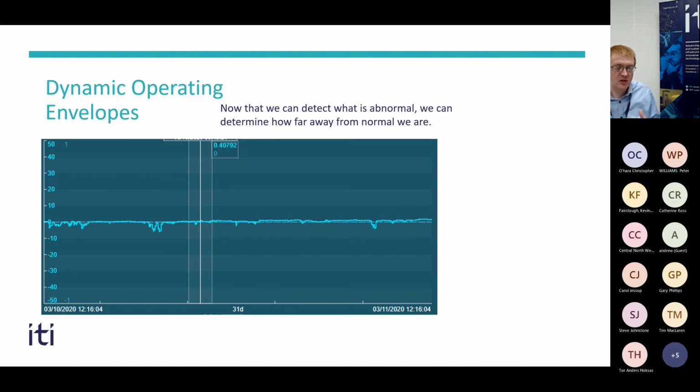So here's a trend of the same kind of information that's showing us the deviation from normal being 0 over time. Now, that's useful information, but it's quite difficult to make sense of that information with the context in your brain. So this is where providing the right information in the right format is really important.